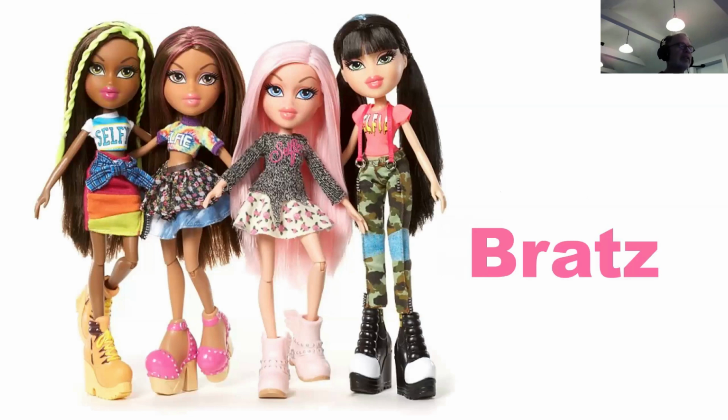Bratz, also game changer. Whether you like Bratz or not, the proportion, and they really hurt Mattel. They gave Barbie a real run for her money because they were more relevant. They spoke to kids at that time better than Barbie did. The proportions, the funkiness, the clothes, the makeup, all that.